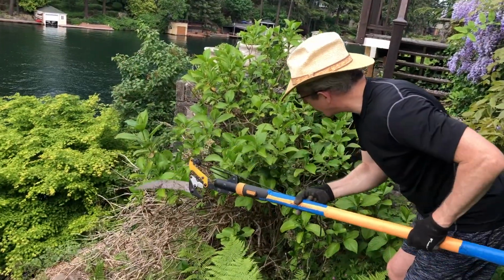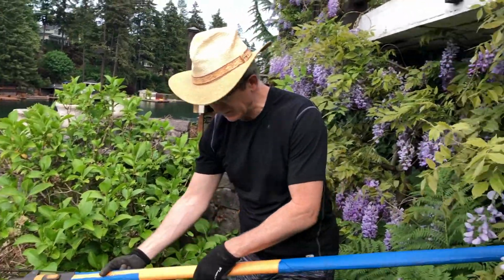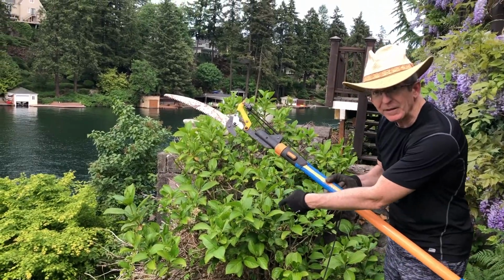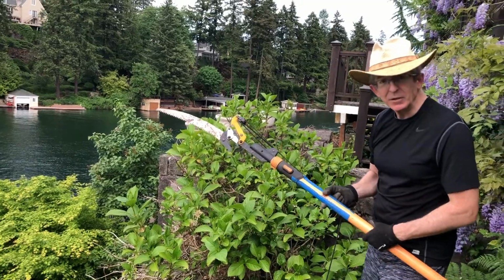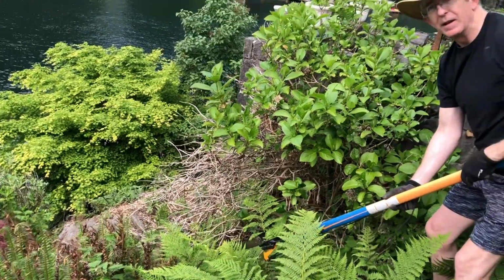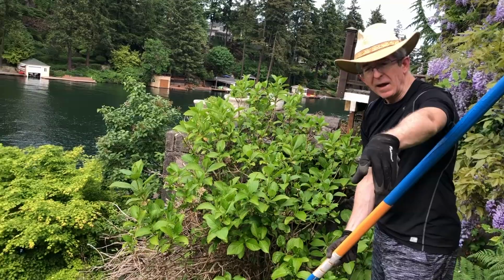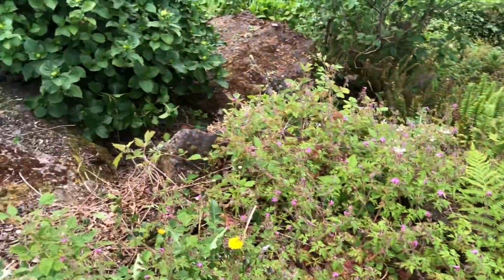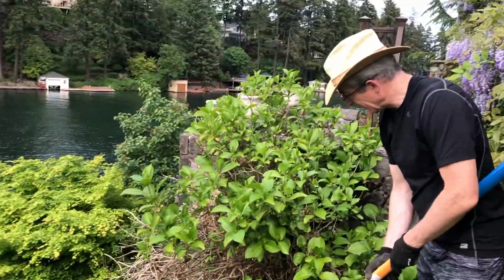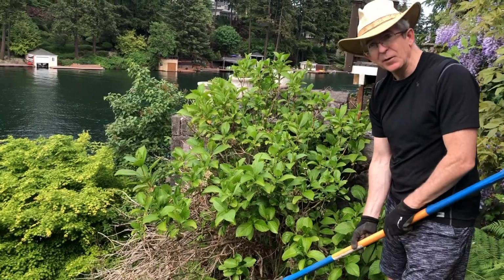Can you tell me what you're doing? Because it's too steep, I have to use this long pole with shears at the end in order to be able to cut the dead wood from the hydrangea. Okay. So all this down here is just kind of a drop-off? Yes, it's a drop-off. So we're gonna work our way back over here and try to get a path down to the lower level. Okay. And if we're successful, we'll have a rock path down to the lake.